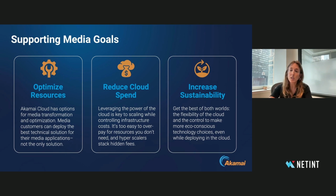This is increasingly a corporate goal, and this is definitely something that's top of mind for a lot of companies, Akamai included. We know how hard that is to do when deploying in the cloud, so we wanted to make sure that we had an energy efficient plan available to offer so we can pass that cost and energy savings on to our customers.